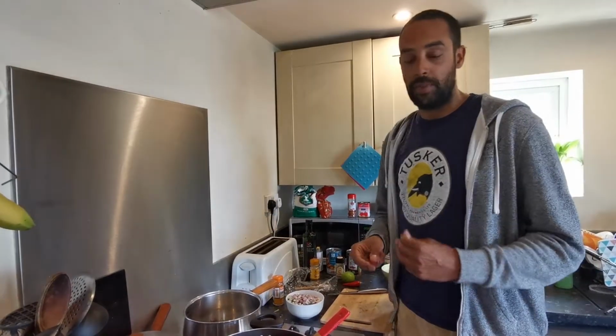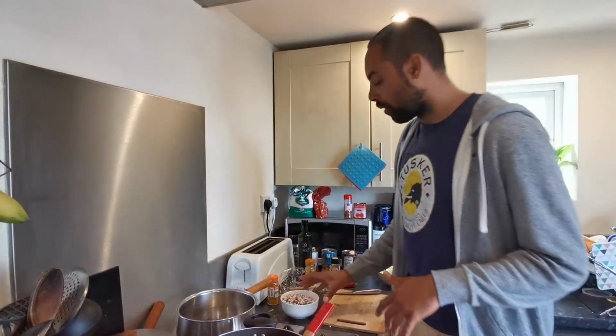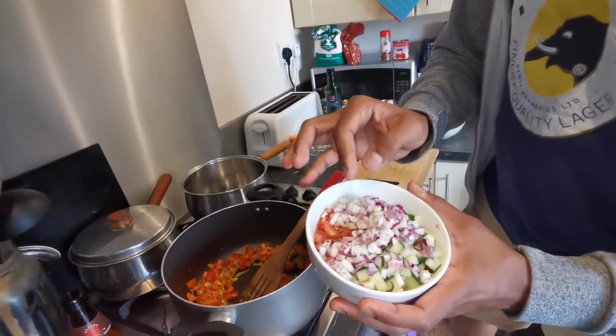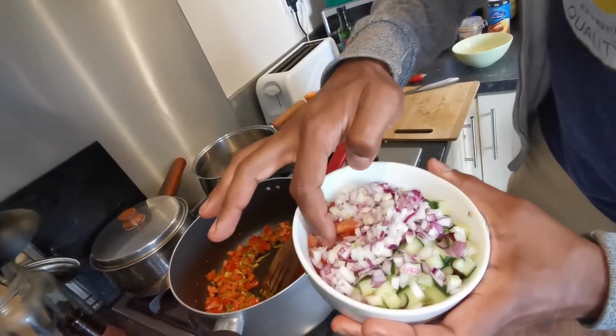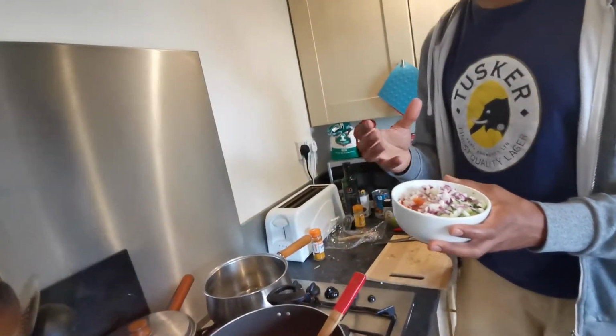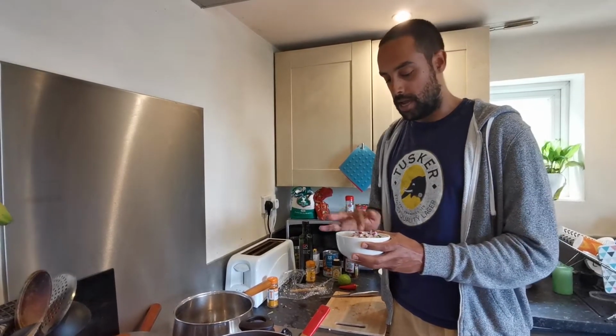Different things can be added to it, and there are variations all over East and Southern Africa. I like to do it with a bit of cucumber as well, to give it a fresher flavour. So I've chopped up already, you can probably see, some onions, cucumber, and I've used cherry tomatoes because I like the sweetness of those. Really with this, the smaller you can chop it, the better, I find.